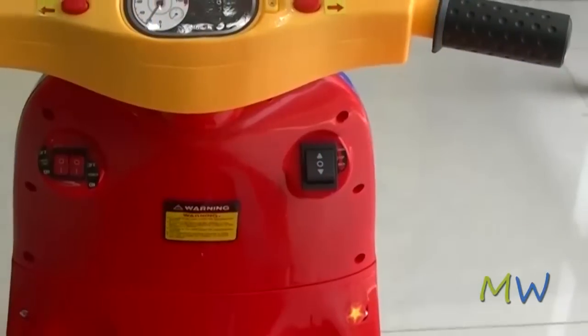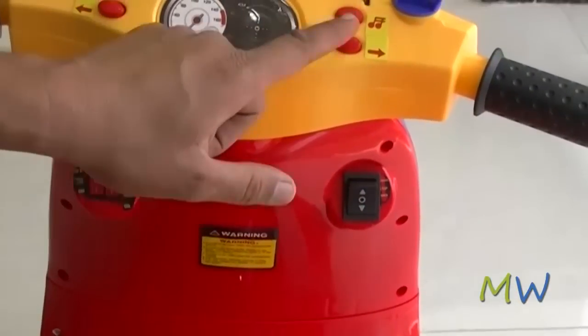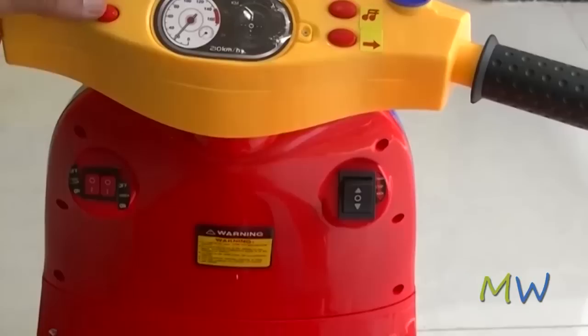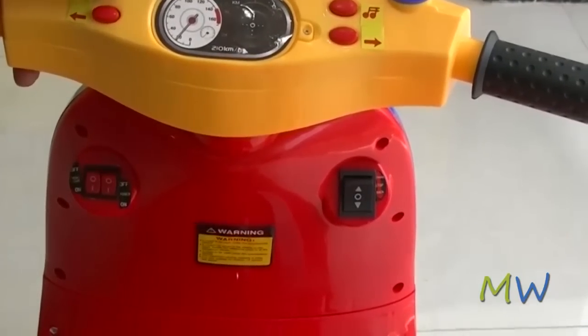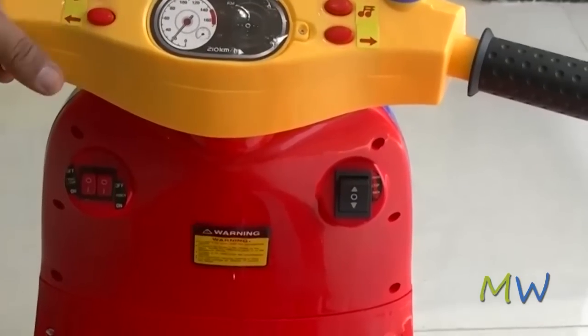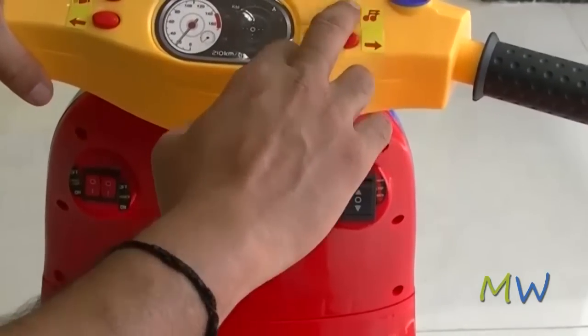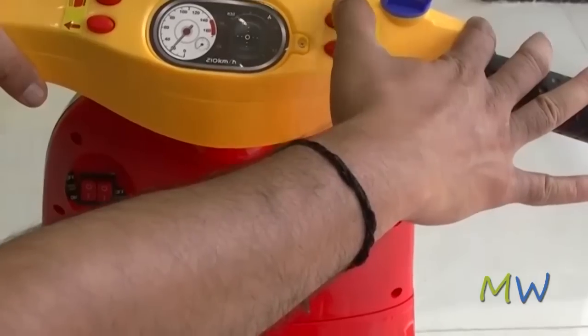Let's see what are the other features of this bike. Like here, you can see this is the indicator of the bike, the left and the right. And here you have the horn button. If you press that, your bike actually honks. And that is the MP3 button of the bike. The moment you press that, your bike actually starts playing music. And at the press of the button again, it plays more and more music from your bike.